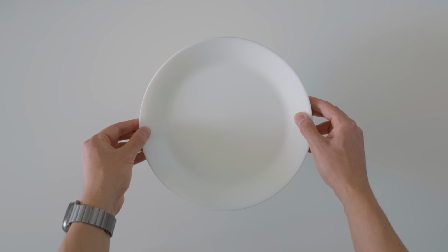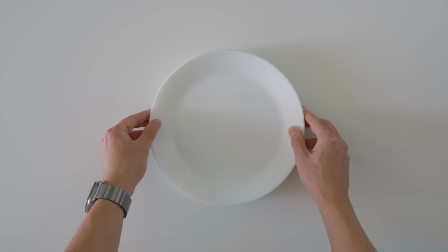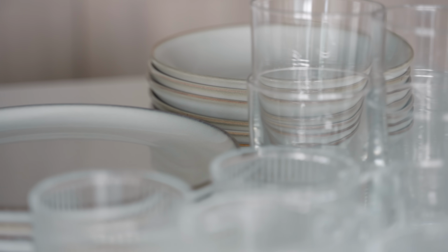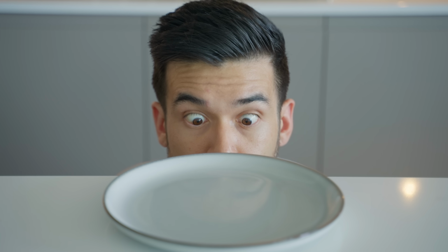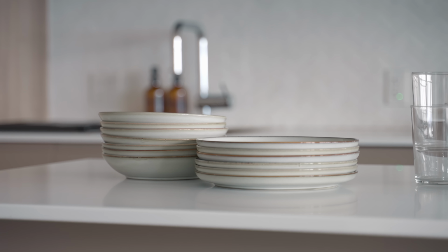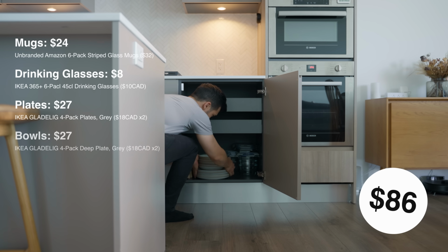And for plates and bowls, glass ones are definitely the most economical, lightweight and compact solution. However, I've come to prefer using IKEA's reactive glaze ones, as these have an aesthetic irregularity that's a little bit synonymous with a handmade look, which makes them feel a little bit less sterile and of a bit higher quality. And because you also eat with your eyes, not literally, but you get what I'm saying, they tend to elevate whatever food you're eating off them. Total cost $86.